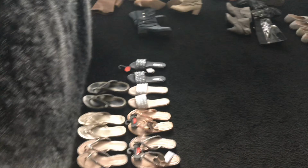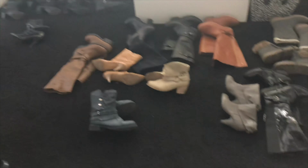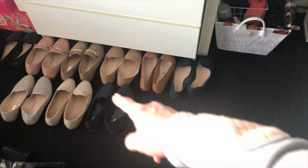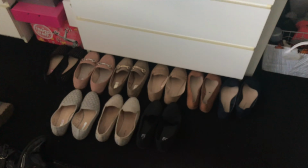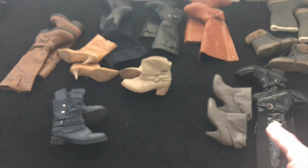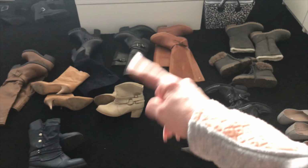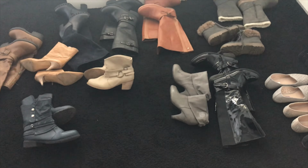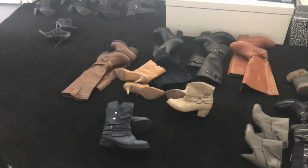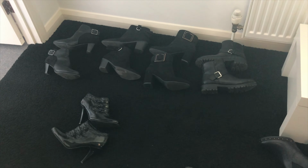So I have still got a serious amount of boots. But I have cut them down somewhat, and then a few pairs of pumps have gone, but some of these are new, not even worn them. A couple of pairs back there were new at the end of last summer. I want to keep different sorts of colours in boots, so I've got a couple of grey pairs, some black boots. I would like some more knee-high black boots actually, because they're a bit clumpy. Couple of beige and browns, and then a few pairs of just black little ankle boots.